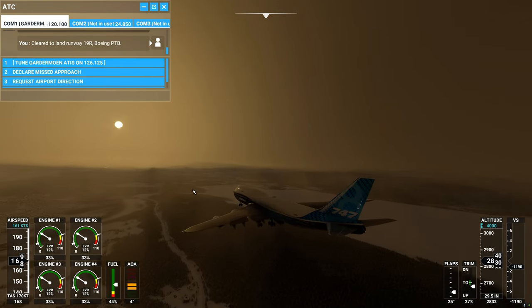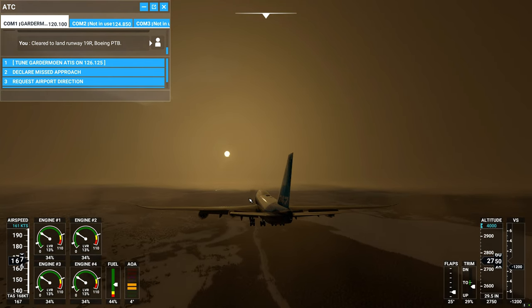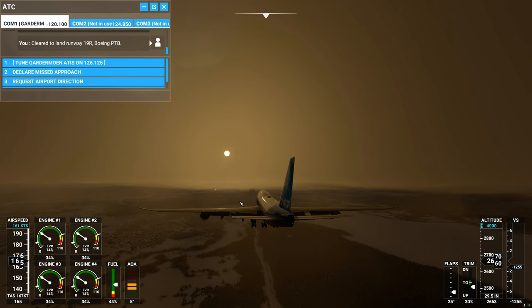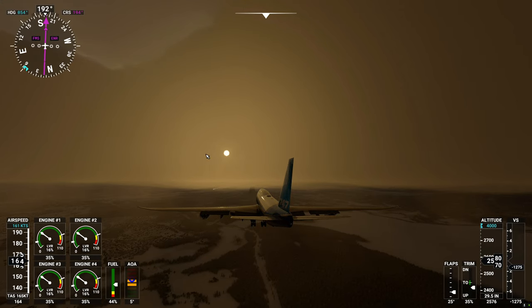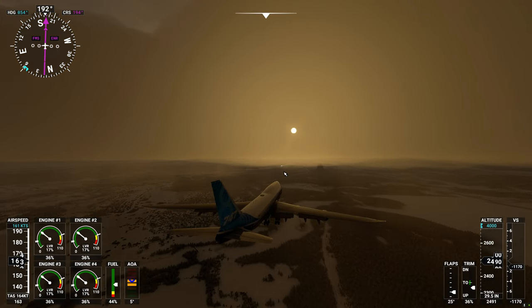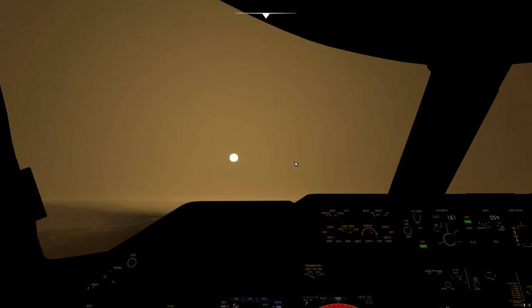Now I have noticed a bit of a glitch here. The game has very kindly put a mountain in front of the runway, which is fantastic. Hopefully we'll see that glitch disappear very shortly. Let's get rid of that. I'm not doing anything, I'm not flying the plane, I'm just managing it. I'm a project manager right now. Let's go back into the cockpit.